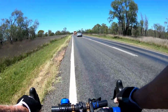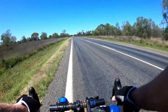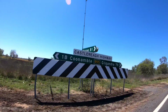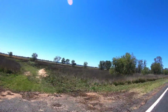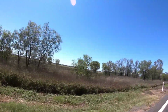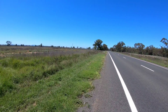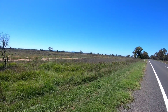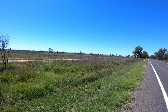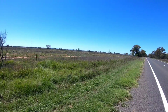That's how most of the trucks out here pass. They give you roughly half the road, which is excellent. Gulargambone 79. Not going to Gulargambone today, just Gulargambone. Oh, the Warrumbungles, by the way, in case you don't know, the mountain range in midwestern New South Wales, between Gilgandra and Coonabarabran.